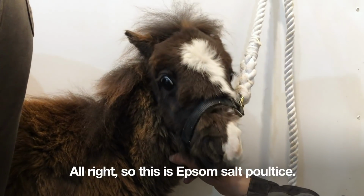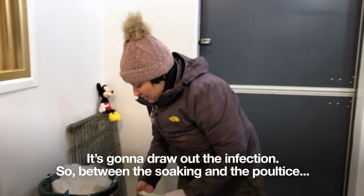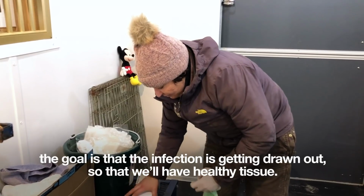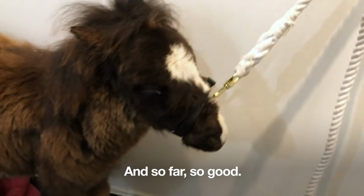All right, so this is Epsom salt poultice. It's gonna draw out the infection. So between the soaking and the poultice, the goal is that the infection is getting drawn out so they'll have healthy tissue. And so far, so good.